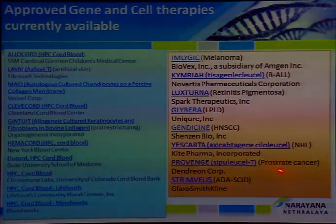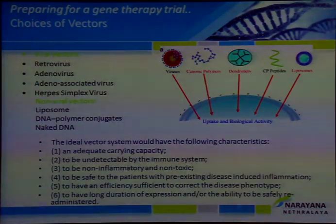And what you will notice is that most of the approved ones, there's a lot in cancers, right? So for monogenic disorders, things have always been slower. To prepare for a trial, you need to select the kind of vector. Like I said, we know the gene, but how do we take the gene and send it to the right place, to the right tissue, to the right cell types?